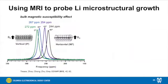So just to orient you so we can actually understand the NMR data that we're going to look at, I want to talk to you a little bit about something called the bulk magnetic susceptibility effect. So in addition to the chemical changes that we can see just looking at our NMR shifts, so we looked a lot at these individual lithium shifts that we had in a battery, we can also get individual shifts in our lithium spectrum that are due to the direction that something is growing. So this is demonstrated here.